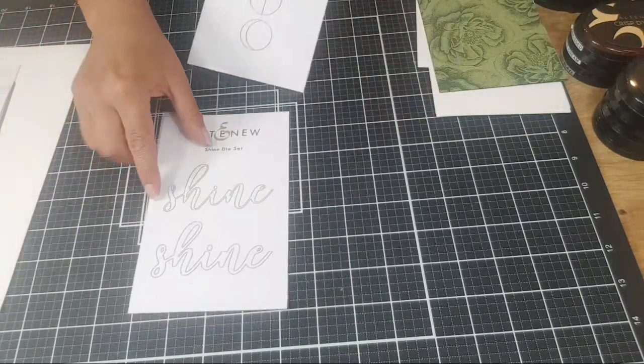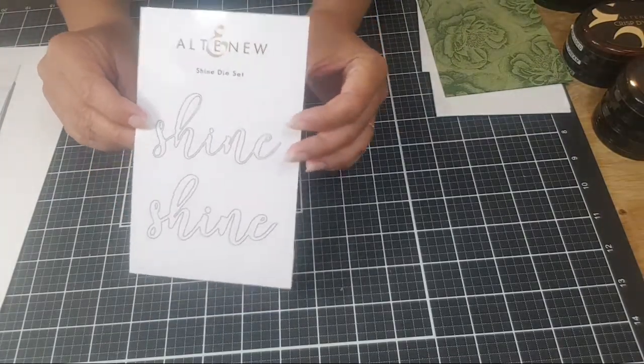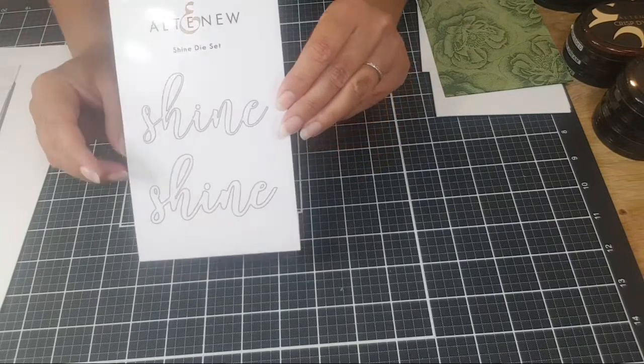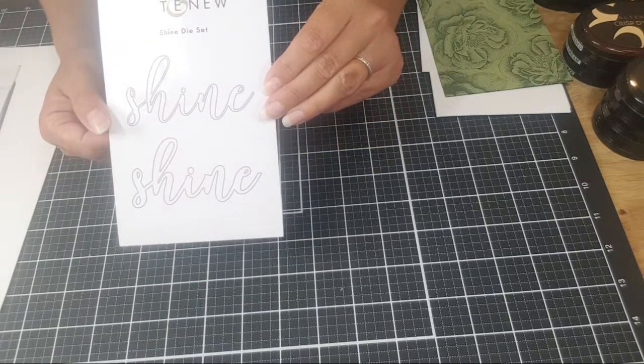So that one's Phases of the Moon. Then we have Shine die set. So this has a large shine and then another shine. Now, they were made to layer on top of each other.